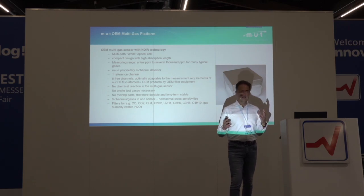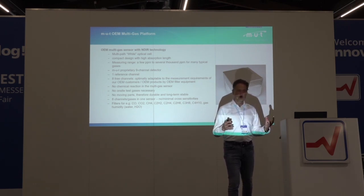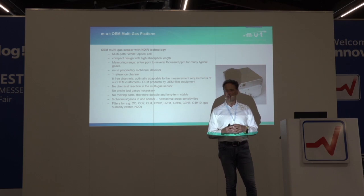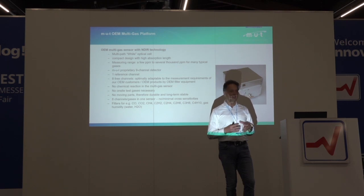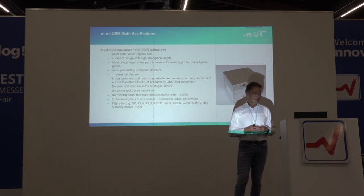And the channels can be customized to the customer's application, so we can specify and mount different bandpass filters in front of the sensor elements to focus on the specific absorption bands of the gases that the customer's application requires.